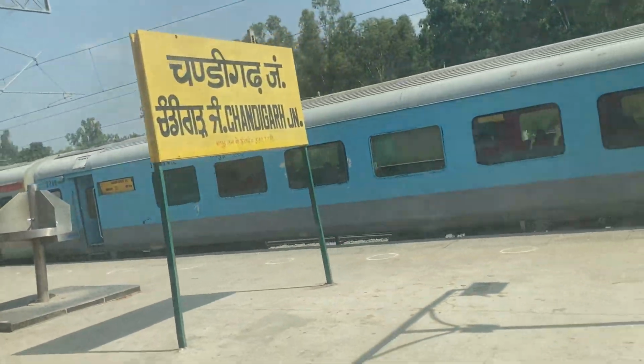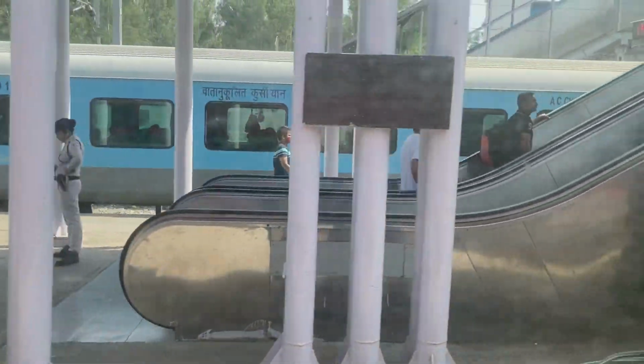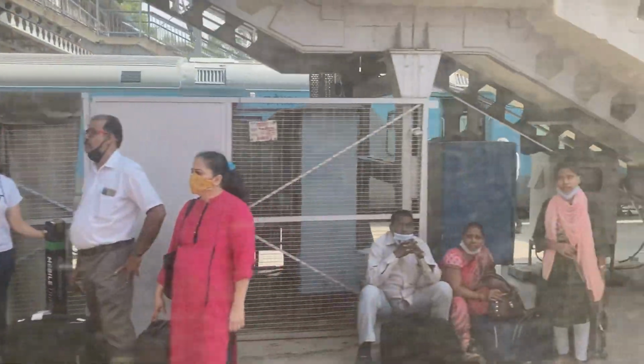So guys, finally we reached Chandigarh. This is Chandigarh, as you can see, and this is the escalator. There is no one in the upper seat, so I think someone will come here.